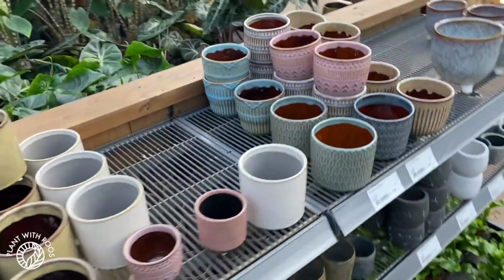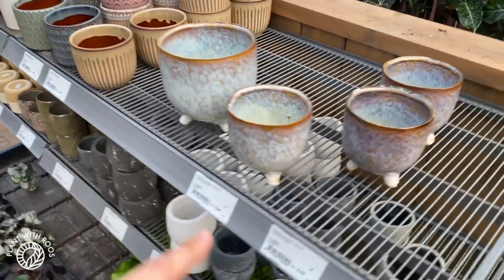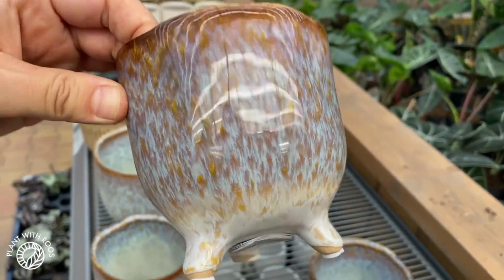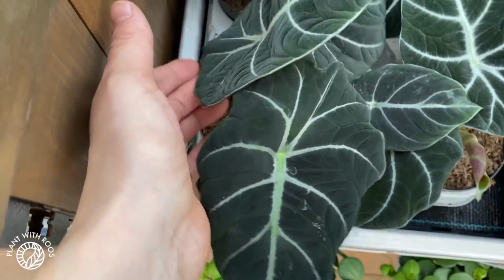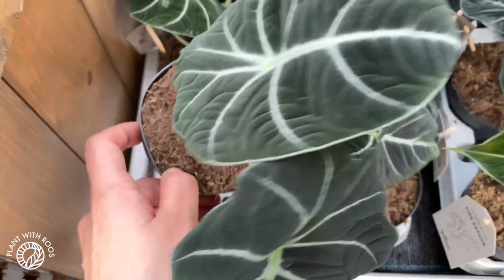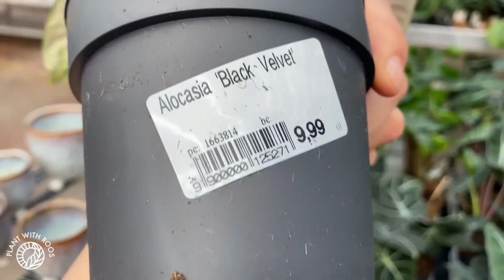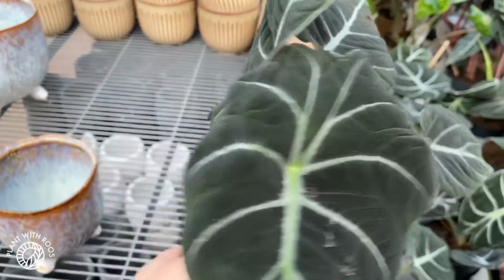Ooh, and I see some black velvet on that side. Let's check it out. Also cute pots, by the way. Look at this. You can't see the colors very well. Wait, is that better? Very cute. Anyway, here are some really big leaved black velvet Alocasias. They are €10.